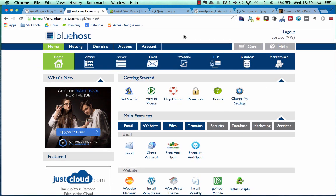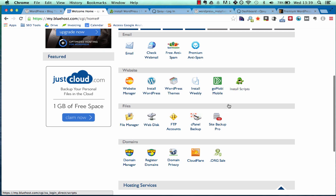Now this is your Bluehost dashboard, and this is where all the magic happens. Once you're logged in, this is for a website I run called Cozy. We're looking for this button here, which says Install Scripts. What this is going to do is install WordPress in one click, which is awesome. Without this button, we'd have to do all kinds of database trickery and connecting to the server, things that the first time are just a bit frustrating to do.